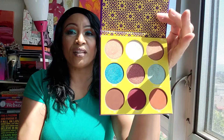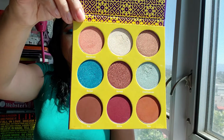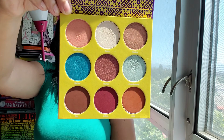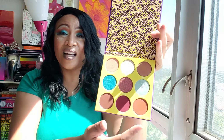Now, what's going on with this eyelash? I don't know. It keeps going into my tear duct. But these shadows, listen, I don't know what lab Juvia's Place uses. But let me tell you, this stuff, you barely have to touch it and put it on, and it's on there. You see these eyes? I mean, they are popping. When I tell you this stuff, I have to tone it down. Okay, so I use this color, this color, this color, this color, and that color.